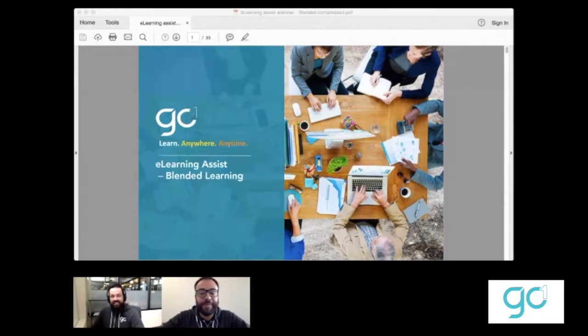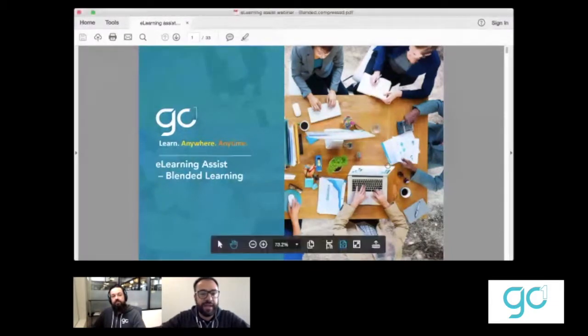Exactly right. So the main thing is making sure that everyone can see my screen. Are you able to see this PDF that I put together? Yeah, we can see that. All right, perfect.